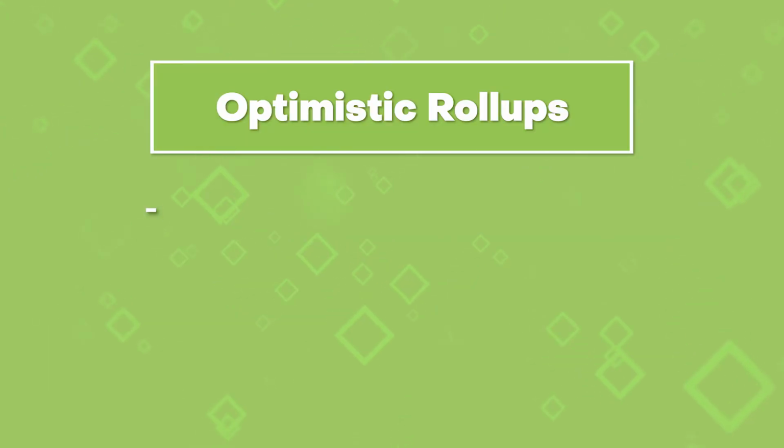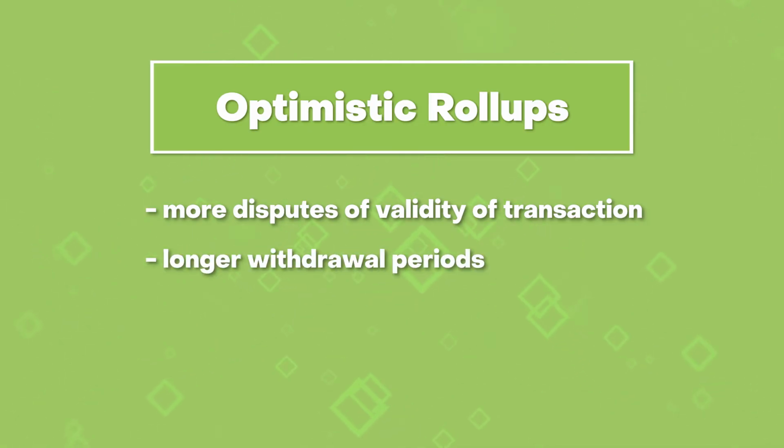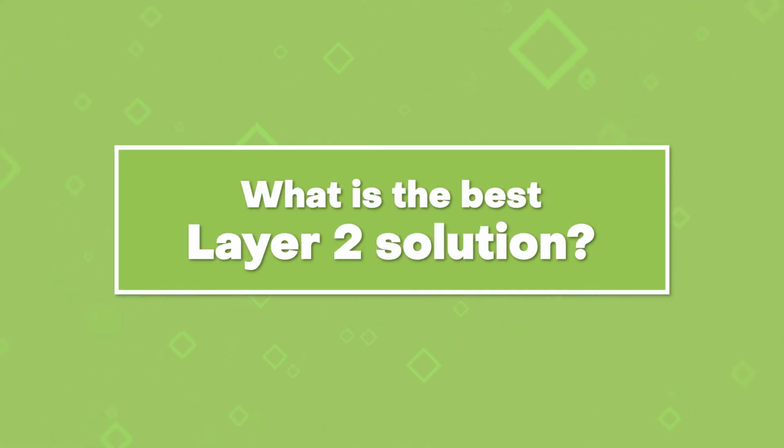Optimistic rollups may have more disputes on the validity of the transactions. More disputes could mean significantly longer withdrawal periods compared to ZK rollups. On the flip side, optimistic rollups provide significant scalability gains since they do not need to perform additional computation by default. What is the best Layer 2 solution?